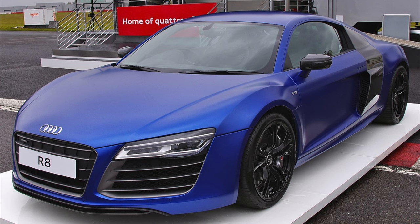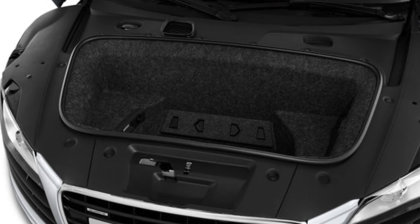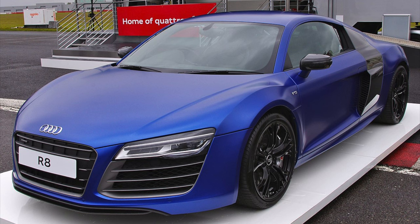Honestly, this is a much more practical car. There were two factors that made me not get the R8. One was the size of the frunk. It wasn't quite big enough for a carry-on, and I travel a lot for work. I thought, if I can't get myself to the airport, then it's kind of a useless car.